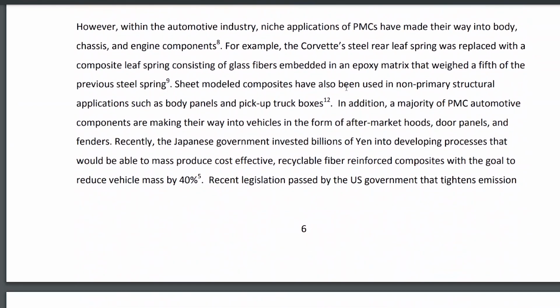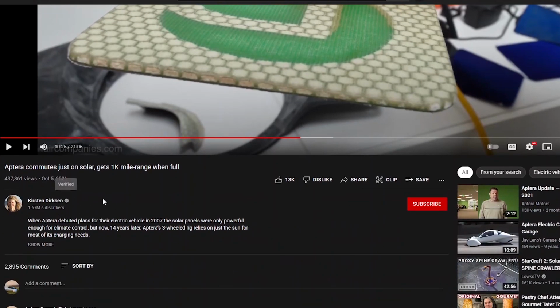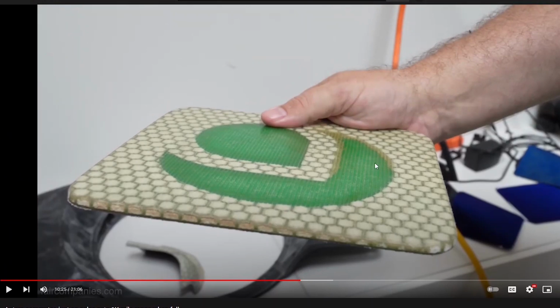So basically, it's a sandwich core, and you can look back at this video from Kirsten Dirksen, and everyone knows about this video. But this is Chris Anthony showing a sample, and here you can see the honeycomb hexagonal core, and it's got a face sheet on this side and a face sheet on the bottom. And you see that these hexagonal cores are probably about 10 millimeters, probably a little bit less than a centimeter in size.